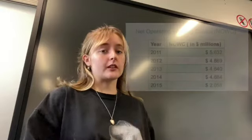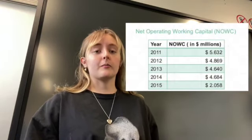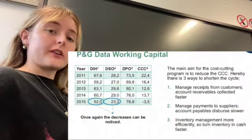Another factor indicating that this implementation was successful is the net operating working capital, which halved from 2014 until 2015, while keeping the revenue still the same, hence showing a very good use of cash flow for operations. So the benefits brought on by this different approach were the following.